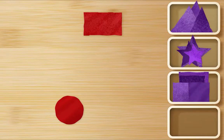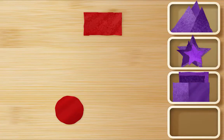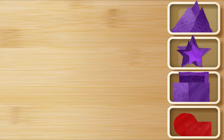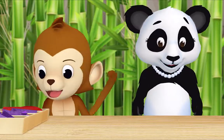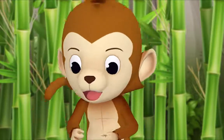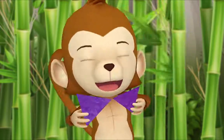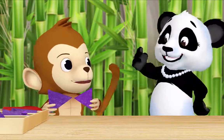Great! And what's left? Two red shapes. Okay, let's put both of them in their own box. Okie dokie! No more shapes! Thank you so much, Monkey. What are all of these shapes for? Whatever we want. We can use them to make art projects. Ooh, I could use two triangles to make a bow tie. Look! Oh, Monkey, you look very fancy.